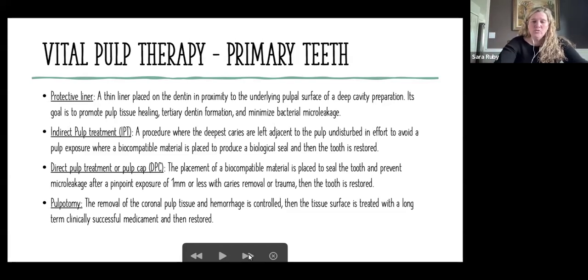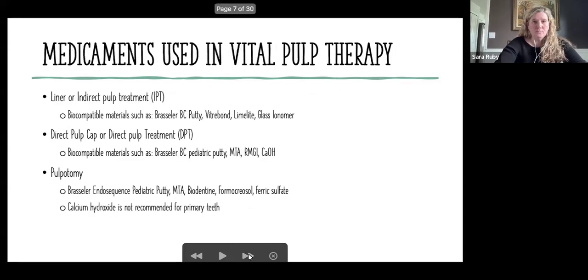So I usually don't do a direct pulp cap in primary teeth, but I will do it in permanent teeth. Instead, I would go ahead and do a pulpotomy. I do find I do a lot more indirect pulp treatment, leaving a little bit of the caries than getting close to that pulp. And there is quite a bit of research on the success of indirect pulp treatment.